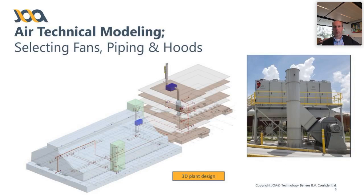You can build perfect equipment, a very nice piping layout, but if the indoor emission source is not correct, or if the operators don't want to work with it, it will break your system. So this is a very important step. And this can, for example, be during a pre-engineering study, but also during the detail engineering phase. It will be reviewed, and we will typically address you actively to involve the operations who have to work with the system. And from there, the pipes, the hoods, and the fans will be selected.